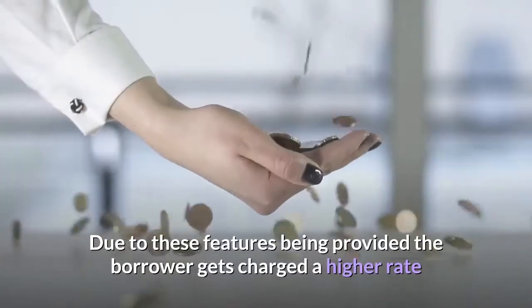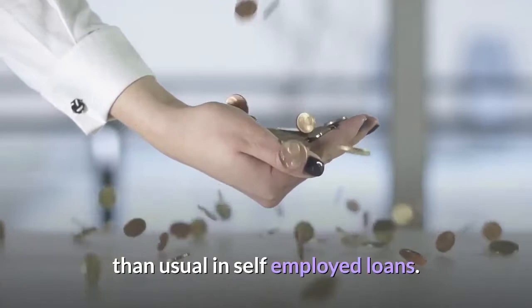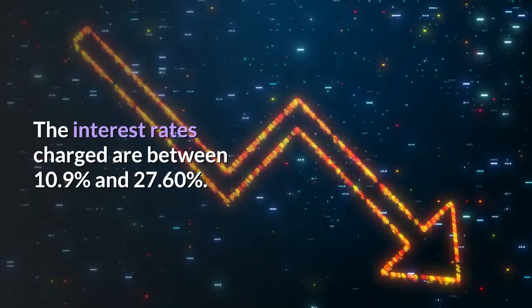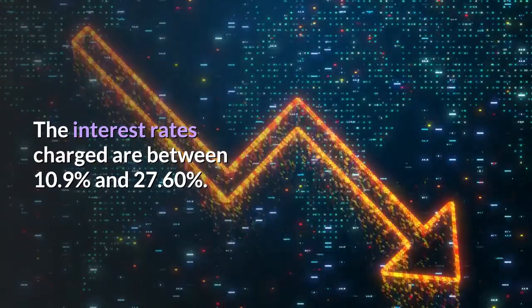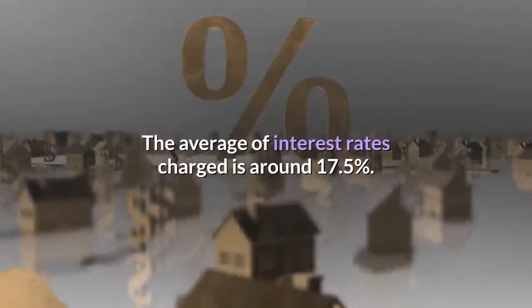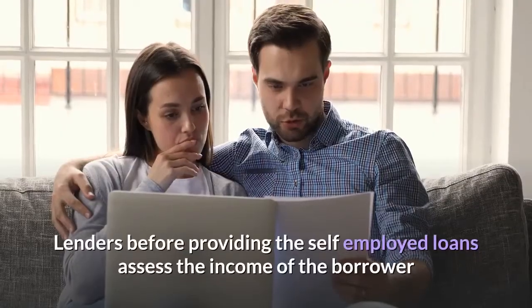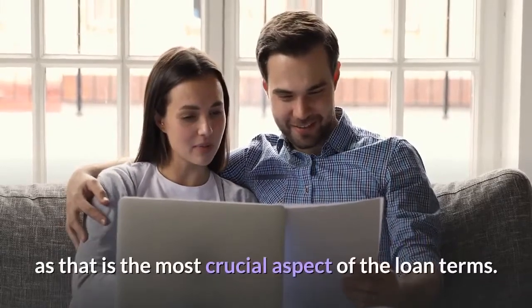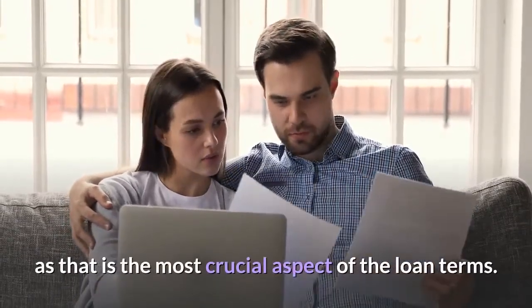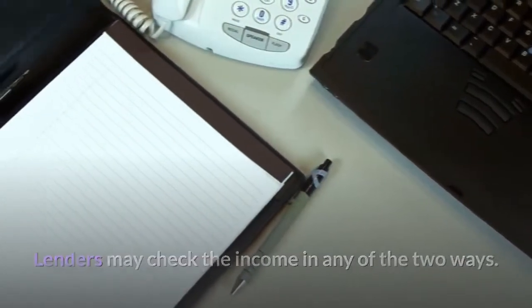Due to these features being provided, the borrower gets charged a higher rate than usual in self-employed loans. The interest rates charged are between 10.9% and 27.60%. The average of interest rates charged is around 17.5%. Lenders, before providing self-employed loans, assess the income of the borrower, as that is the most crucial aspect of the loan terms. Lenders may check the income in either of two ways.